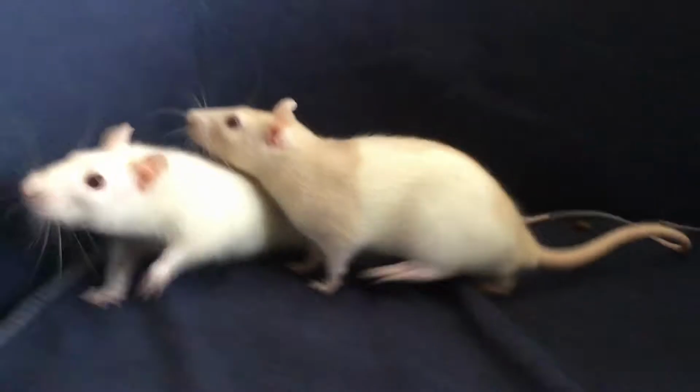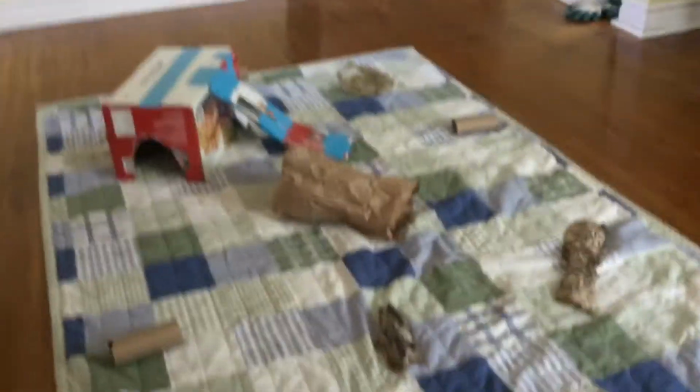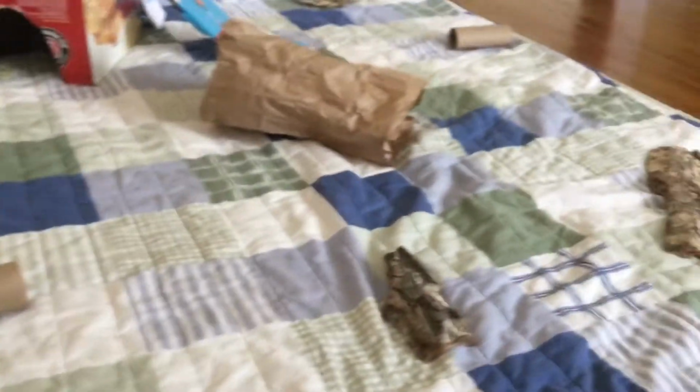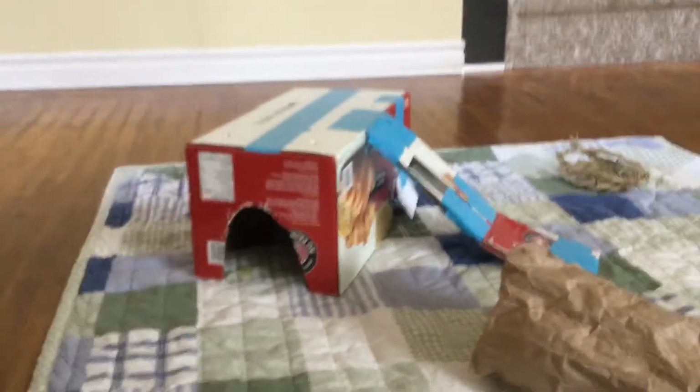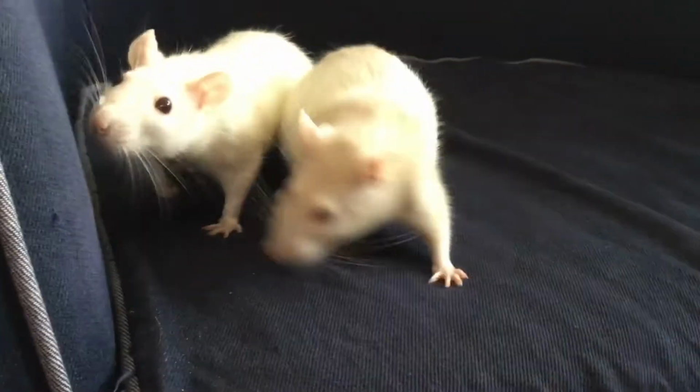Now, we have got, oh my gosh, they sure are. We've got a course over here. Sort of. So there's vegetables inside these toilet paper rolls, inside this bag, under these wood pieces, in that little homemade hut thing. And, yep, here the stars are again. So let's get started.